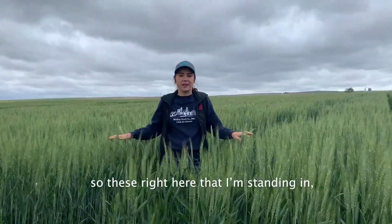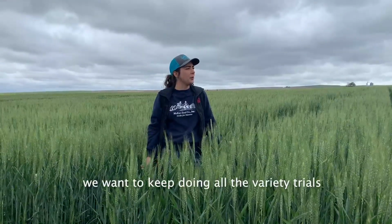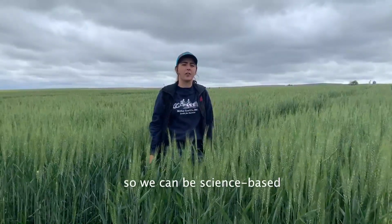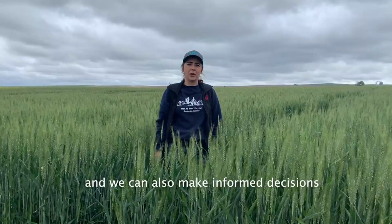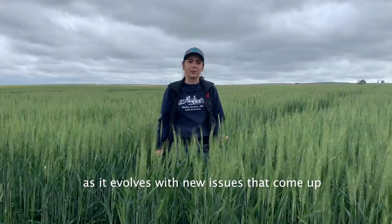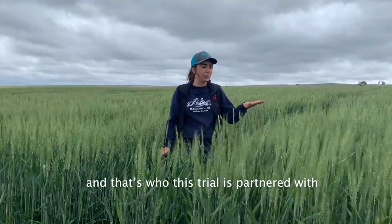So these right here that I'm standing in, this is our seed treat trial. We're trying to do this and expand more into this as the company's staying on the cutting edge and trying to stay ahead of the curve. We want to keep doing all the variety trials, but also extend farther out than that so we can be science-based and provide you guys with up-to-date and accurate information so you can make informed decisions, and we can also make informed decisions on what is best to add into our seed treat as it evolves with new issues that come up. Our seed treat specifically, we work with Alba, and that's who this trial is partnered with.